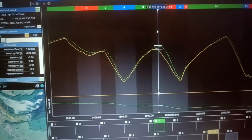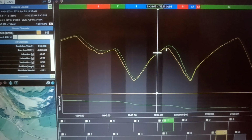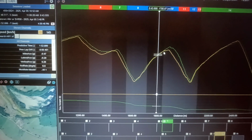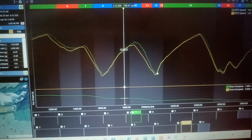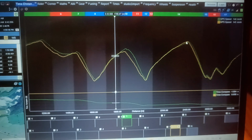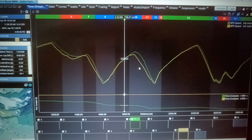Not much in that, but it's the flatness, like I said, of that yellow curve, where there is doubt in the rider's head. Yeah, this is what we need to get rid of. The next section, if you look, is absolutely pristine. You are matching, if not beating, the fastest kid out there. So, you know, massive potential. Well done.